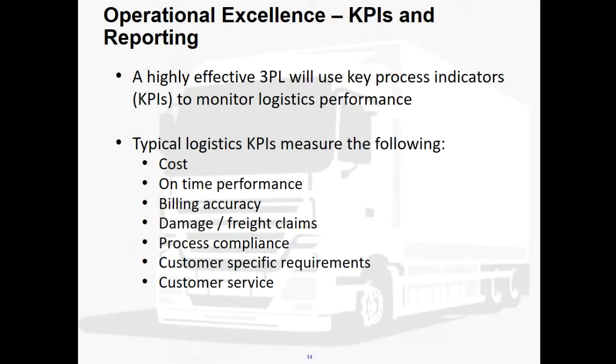Continuing on with operational excellence, there are some KPIs and some reporting that can be done. A highly effective 3PL will use KPIs to monitor their performance. Here are a couple of examples that you can measure. Cost, obviously, is a big thing for everyone. On-time performance, billing accuracy, damage and freight claims, process compliance, customer-specific requirements, and customer service. Typically you'll find a shipper or customer will have two or three needs that are more important to them than others. So part of the 3PL's job is to uncover those needs, see exactly how they like them met, and then form a plan to help them apply those.